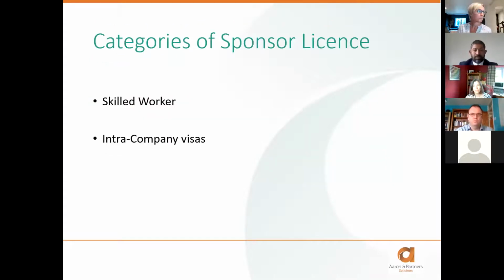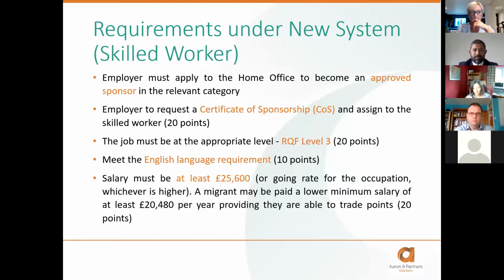Thank you. Yeah, so I mentioned the two categories. Now, the key difference between the two is that although they are both looking at bringing skilled workers from overseas, it may be that if you have a presence overseas as well, and you're looking to shift staff and bring them on engagements to work in the UK, then the intra-company visa can sometimes be more helpful, rather than just going into the skilled worker. But again, the assessment has to be made looking at the objectives and long-term plans as to what they're going to be. Next slide, please, Helen.